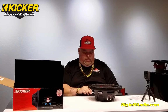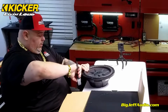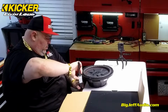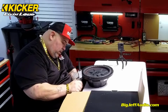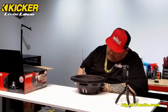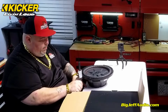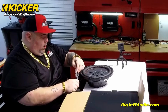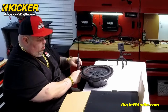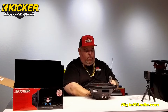All right. I'm gonna use my new caliper here. We are basically gonna go from the table up to where the speaker would mount. That's a millimeter. So this is only 3.66 inches from the bottom to right where the baffle is. Overall, to the top is 4.35. Okay, very slim.